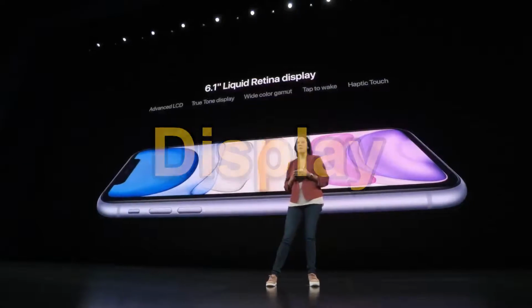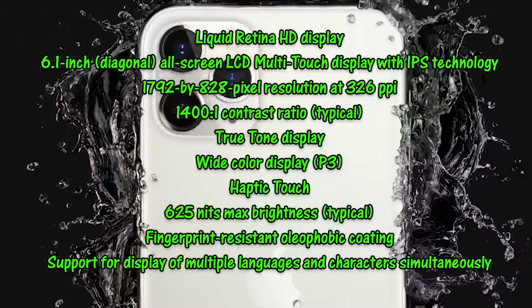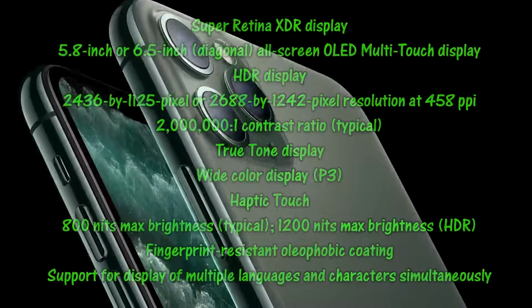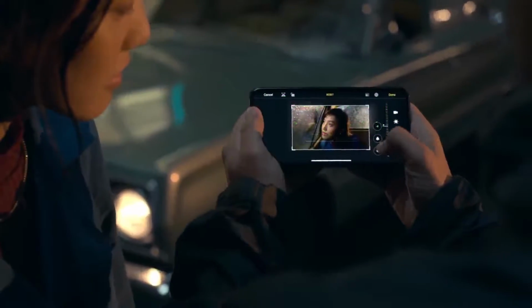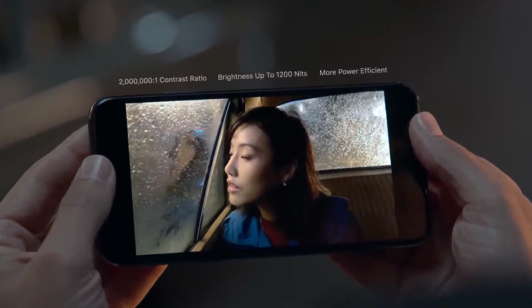The display. iPhone 11 has a 6.1-inch Liquid Retina display, which is almost the same display as on iPhone XR, but the iPhone 11 Pro features a 5.8 and 6.5-inch Super Retina XDR display, the best iPhone screen Apple makes. It's brighter in sunlight, and the high contrast ratio makes it perfect for HDR movies and HDR photos.